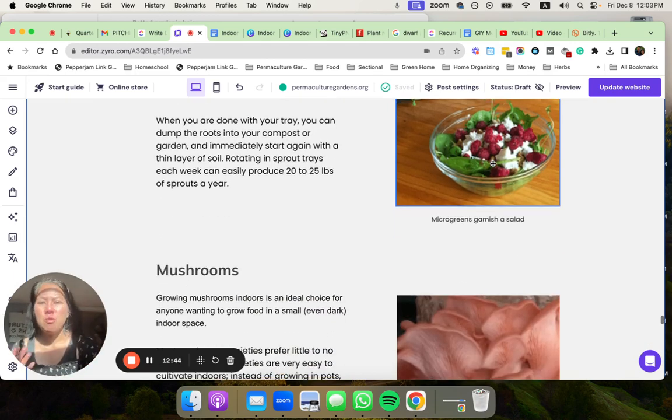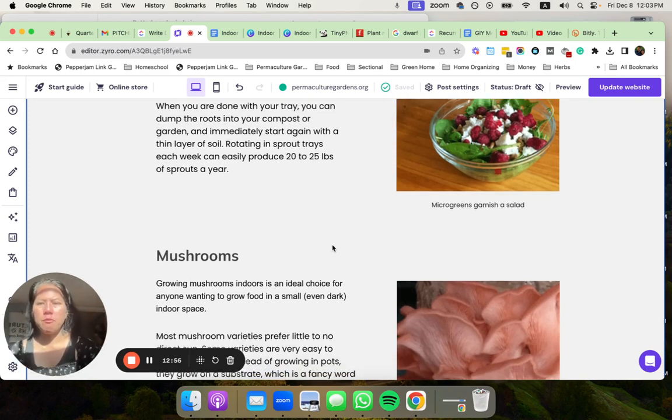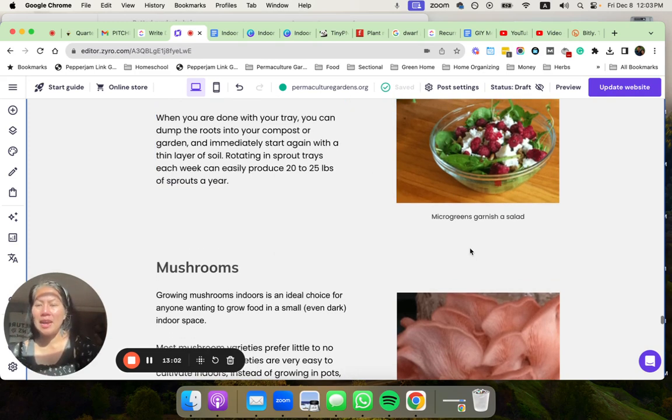And that is so nutritious for you, sometimes 40% more nutritious in its baby form than its full-grown form. And so, yeah, we're big proponents of microgreens. You can easily produce 20 to 25 pounds of these microgreens or sprouts a year.